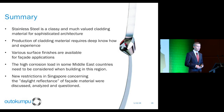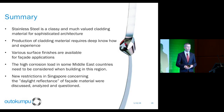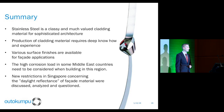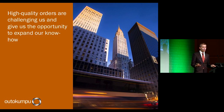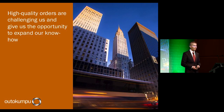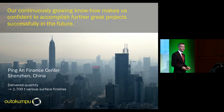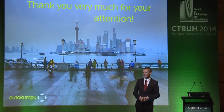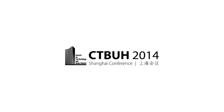Let me quickly sum up the presentation. Stainless steel is a classy and much-valued cladding material for sophisticated architecture. The production of cladding materials requires a deep know-how and experience, and various surface finishes are available for facade application, and the high corrosion load in some Middle East countries needs to be considered when building in this region, and new restrictions in Singapore concerning the daylight reflectance of facade material were discussed, analyzed, and questioned. So these high quality orders are challenging us and give us the opportunity to expand our know-how. But the continuously growing know-how makes us confident to accomplish further great projects in the future. And I'm at the end of the presentation and would like to thank you very much for your attention.